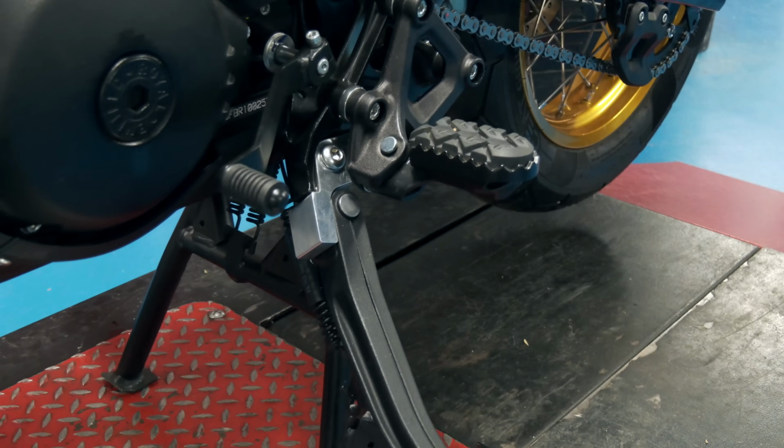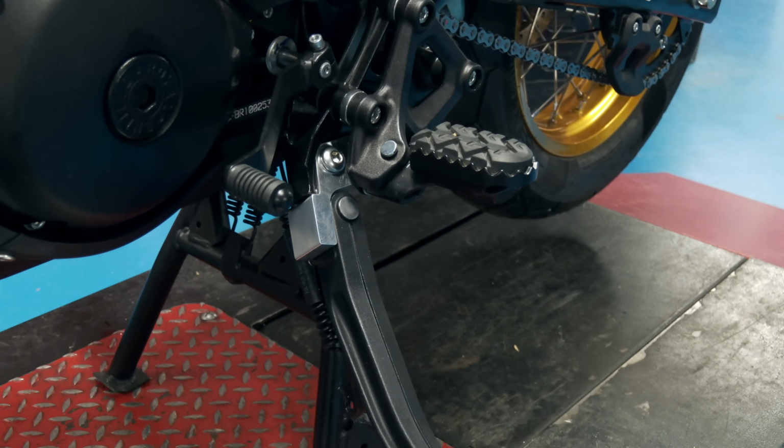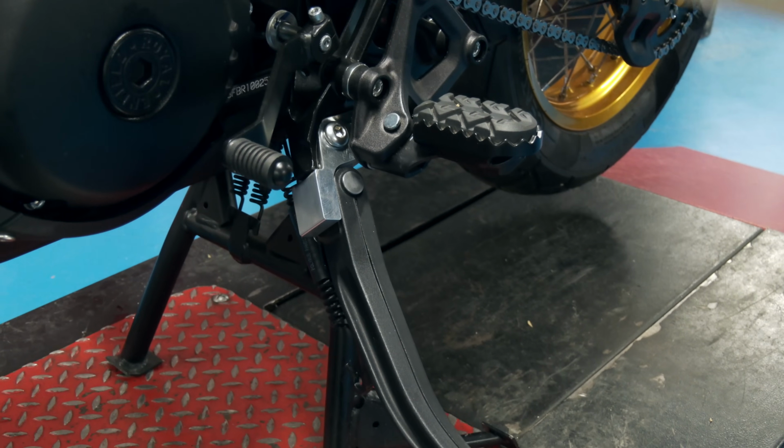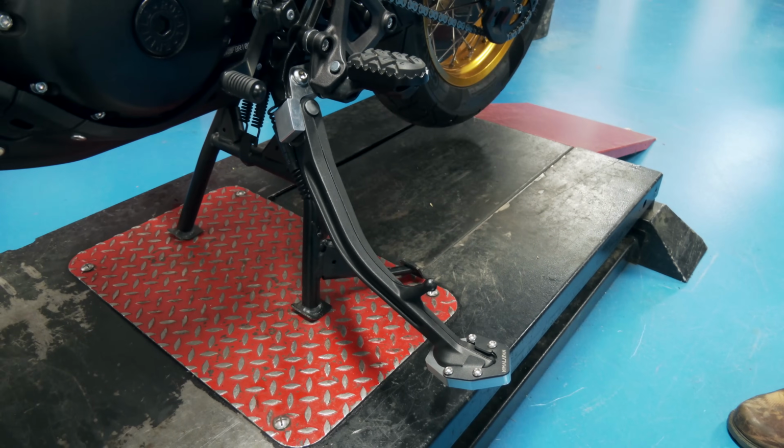It is still a prototype, we are still working on it, but hopefully that will solve the problem for a lot of you guys. Yeah, so this part's been machined from a billet. We're still working on all the angles, etc., to make sure that we're happy with it. But so far it's passing testing, so fingers crossed in the not too distant future you'll be able to purchase that.